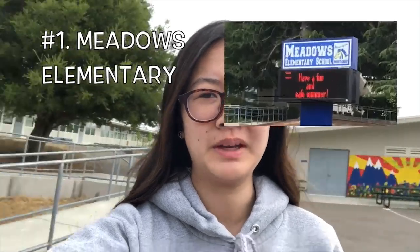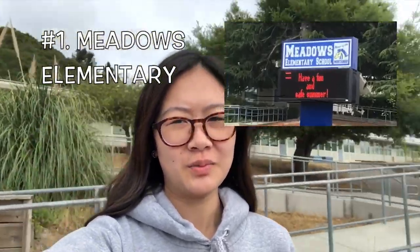Okay guys, right now we are at a school that's really close to my house. It's literally three houses down. Edison came here for elementary school from like second grade to fifth grade after we moved. This is called Meadows Elementary School. These are all the buildings. There's a hallway there. I never went to school here before, since I was in middle school already.